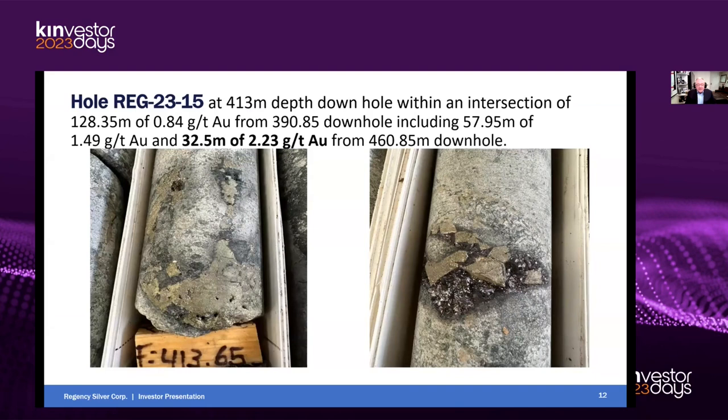A little separate here, a little different pulse in hole 2315. And it shows you the extent of mineralization here, that we hit 128 meters of 0.84 with a higher grade core of 32.5 meters at 2.23 grams. So you can see that the mineralization is slightly different here.